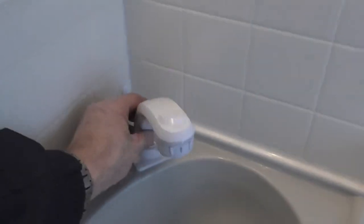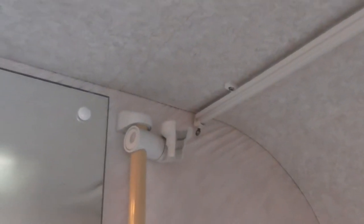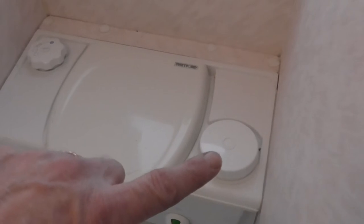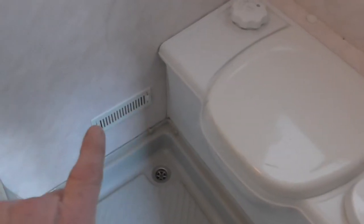Pull the shower head out of here on this little pipe. It goes all the way up there and clips on to there to make a shower. Rack at the back for soaps and things, rear window, Thetford cassette toilet. This one opens the waste outlet inside the toilet, and this one's the flush, the pink fluid. Vent at the bottom. And this is the shower tray. All good. That's the bathroom and toilet. Close it, push that back in.